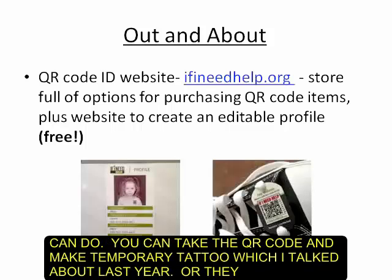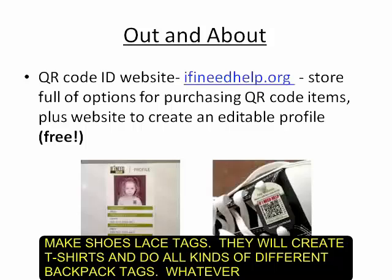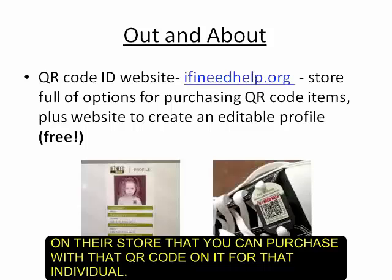Now, with these QR codes, there's a lot you can do. You can take that code and make temporary tattoos, which I talked about last year, or they have a full store of products where they will take that individualized QR code and make shoelace tags. They will create t-shirts. They will do all kinds of different backpack tags. Whatever that individual will likely have and use and wear, they might have something in their store that you can purchase with that QR code on it for that individual.